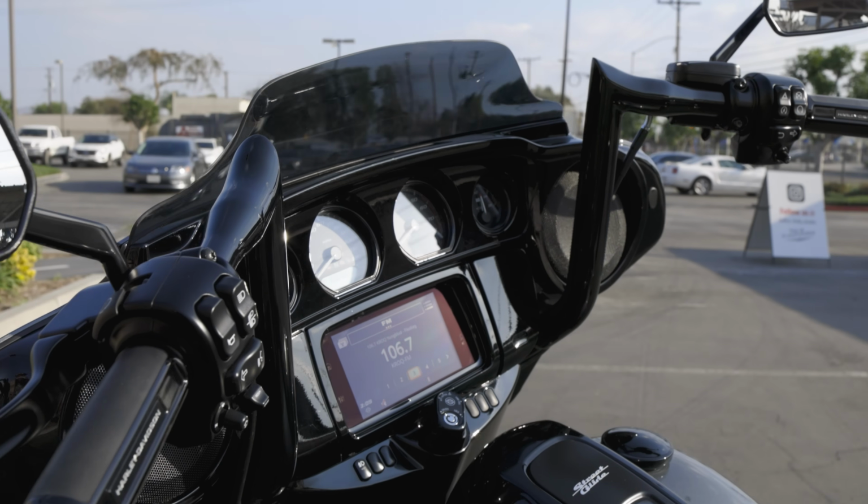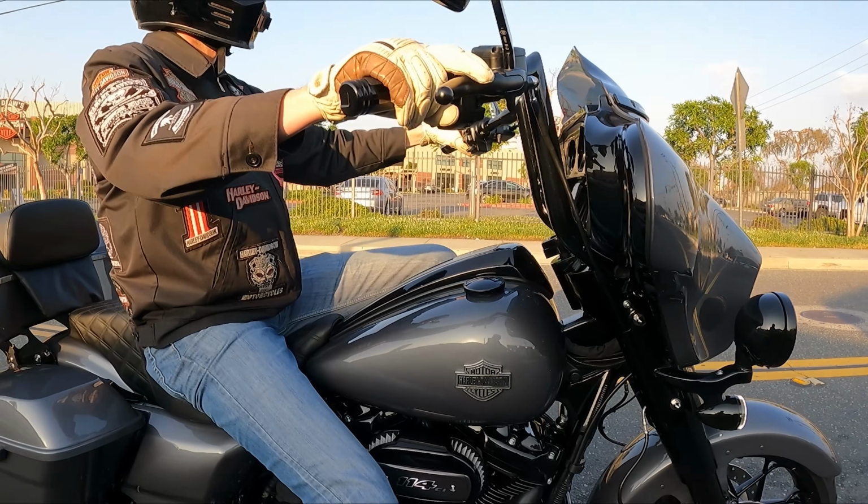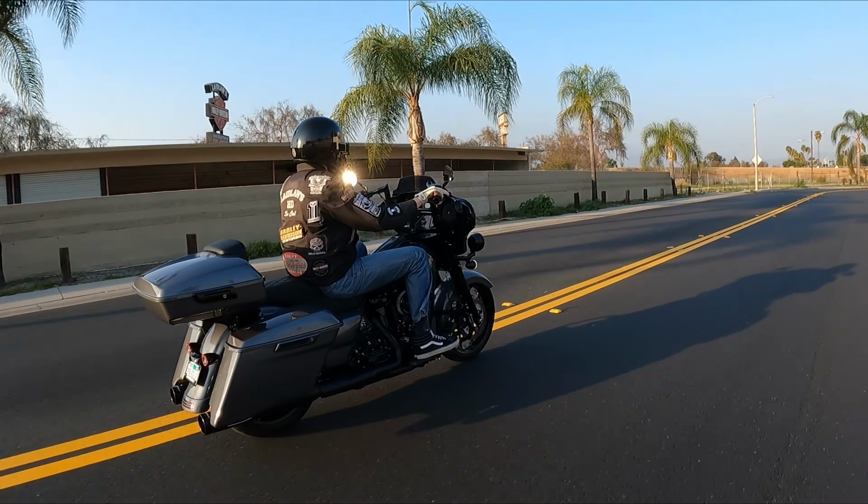We're going to take it out for a rip, get you some of those nice rolling shots, hopefully get some nice exhaust audio in there, and we'll see how it rides.